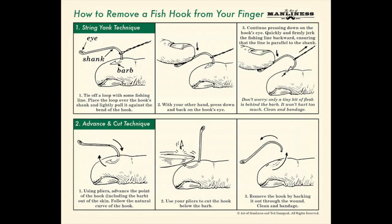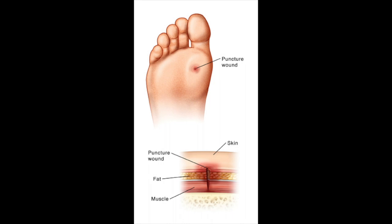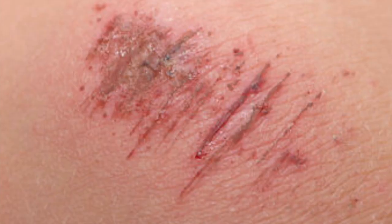Puncture wounds. It shows you here how to remove a fish hook, so we're not going to go over that. But puncture wounds can be caused by pins, splinters, nails, or fish hooks. They all can be dangerous because a puncture wound is hard to clean out just because of the nature of the wound. So they might get infected.